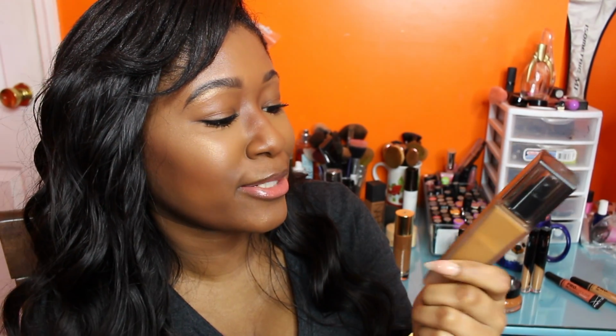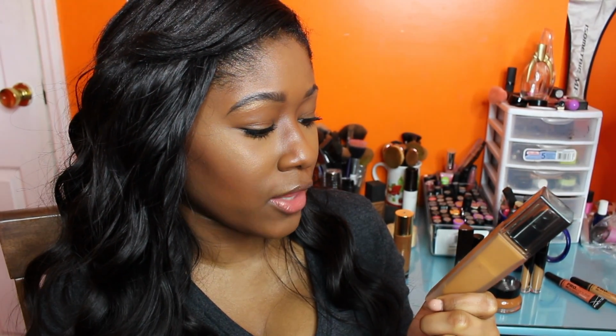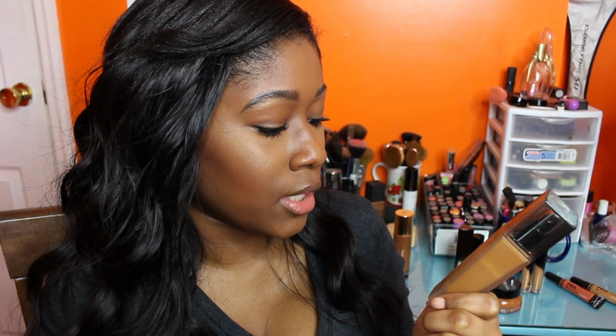The next foundation I'm going to recommend is my favorite. It is Lancome's Teint Idole Ultra 24-hour makeup. This is the foundation that when you wear it, people are going to say, oh, you have really nice skin, instead of, oh, I really like your makeup. The reason you should try this is it also has SPF 15. And it says that it's wear and comfort and retouch free. It absolutely is retouch free. I never use powder with this. I never have to powder my nose with this.